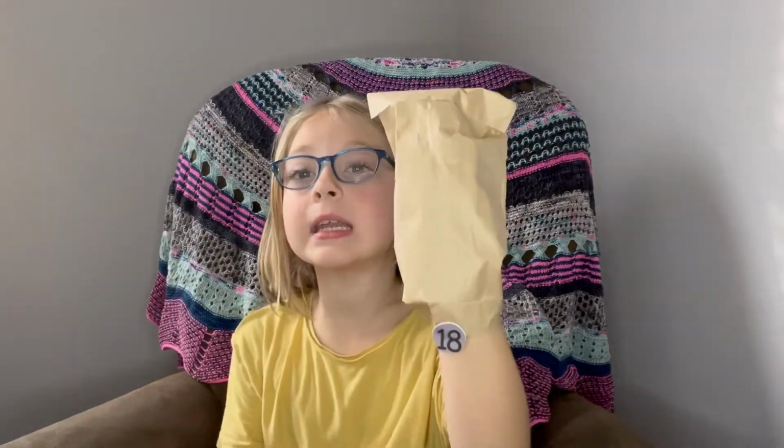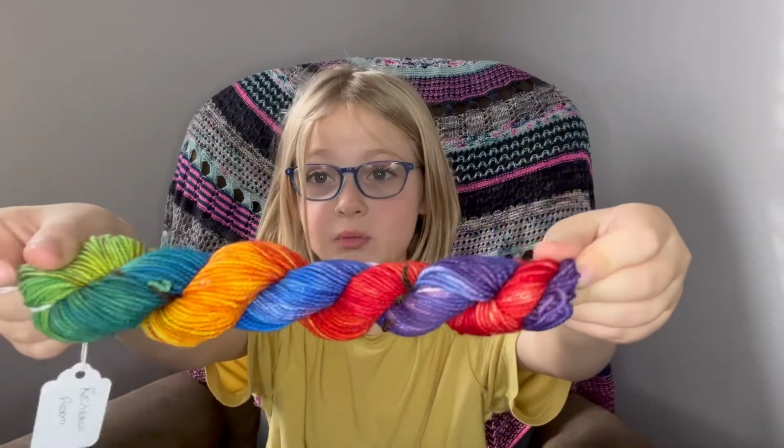This is 18. Oh, whoops. I hold it up wrong. I don't care. That was 18. It is called Rainbow Room. Rainbow Room, people. That's pretty, huh? This is 19. 19, people.